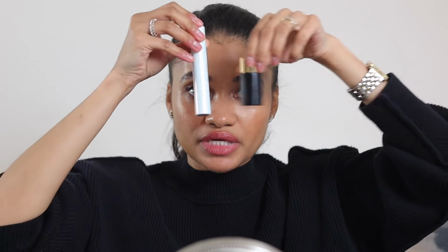This one and the House Labs one, I would say, are the most similar of the four, because they have that kind of glossiness to them. But in terms of longevity, the Westman Atelier one lasts a little bit better. However, they both last really nicely on the cheeks. Now let's get into which one's my favorite. The Maya Chia one is my favorite, and then the Westman Atelier one is a close second. Then the Row Beauty one, and then the House Labs one.